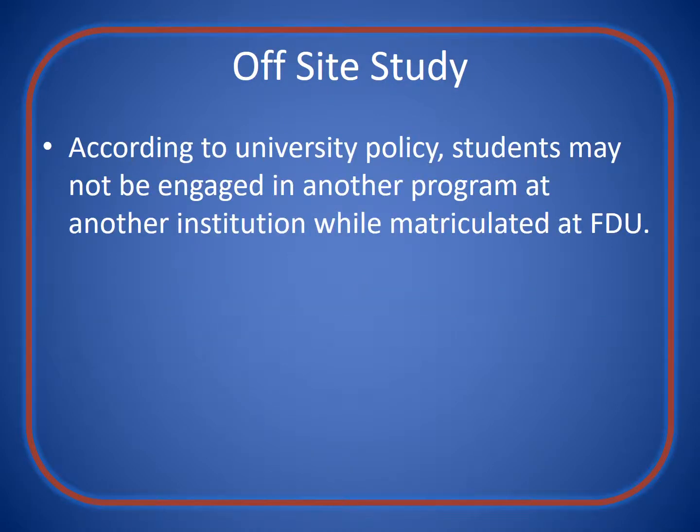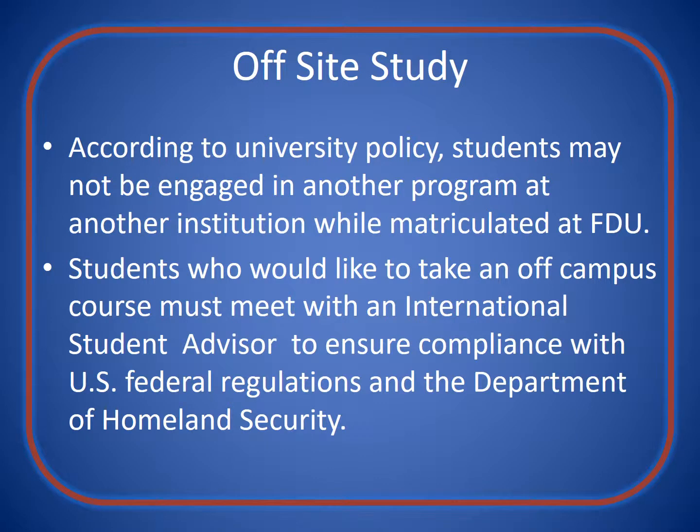Off-site study. According to university policy, students may not engage in another program at another institution while matriculated at FDU. Students who would like to take an off-campus course must meet with an international student advisor to ensure compliance with U.S. federal regulations and Department of Homeland Security.